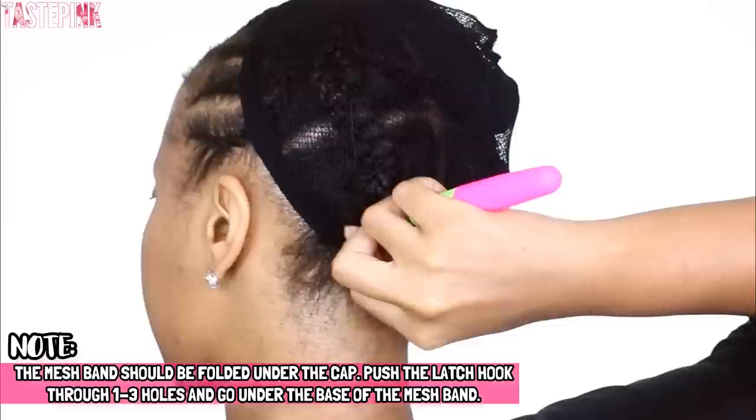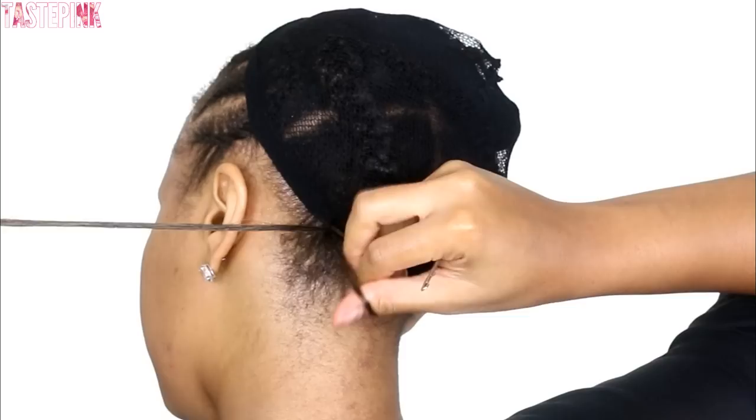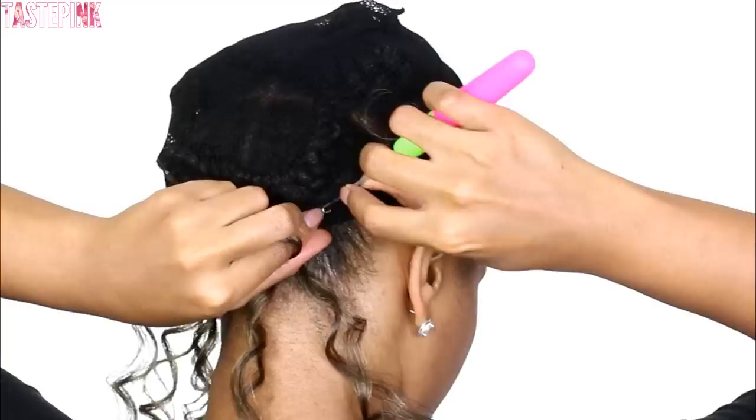When crocheting the hair, you want to insert your latch hook underneath the mesh band and the net cap. And then you want to insert the hair into the hook, pull it in the reverse direction, relieve the hair, and I'm going to knot the section about 5 to 6 times. This is going to ensure that it does not unravel, it does not become undone, and if you use the appropriate size of hair, you will not have issues with it unraveling or the knots being too bulky.